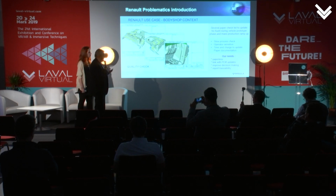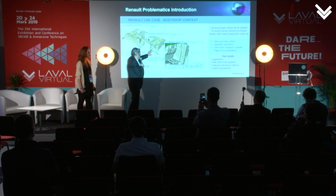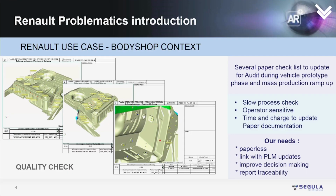And this is also a very sensitive operation, because we have to deliver all this documentation with views, so top view, right, left, to ensure that all the key points are in the image. So this is very time consuming. This is really again a slow process check, and it takes time and effort to update this paper documentation.